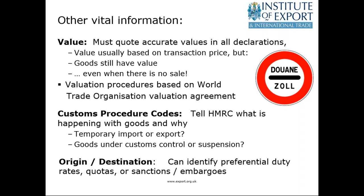Customs procedure codes, I mentioned earlier, tell customs what's happening with the goods. So you may be sending goods out for a straightforward sale, but you may be sending goods out on a temporary exportation, either for an exhibition or to be repaired. You may be bringing goods in to be repaired. You may have goods which are under some form of customs control. Customs need to know this, so it needs to be explained to them on the customs procedure code.